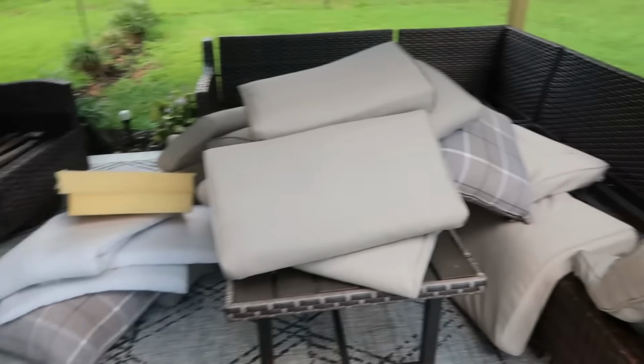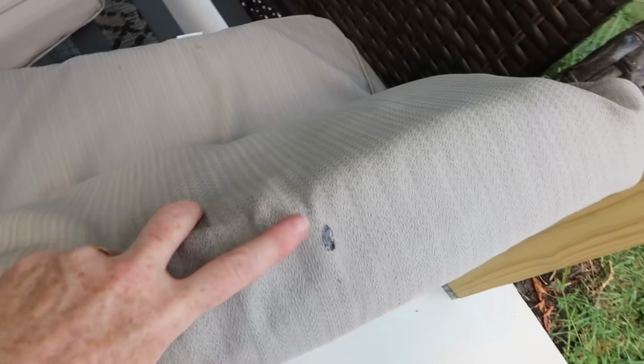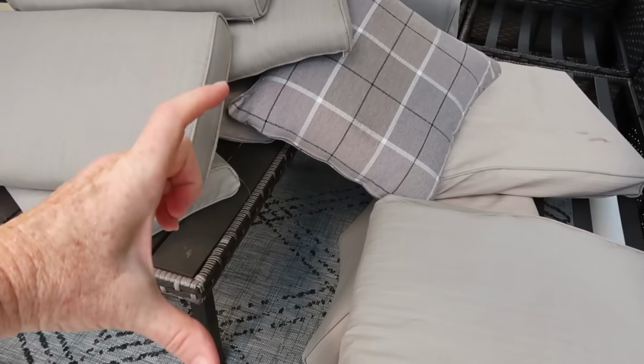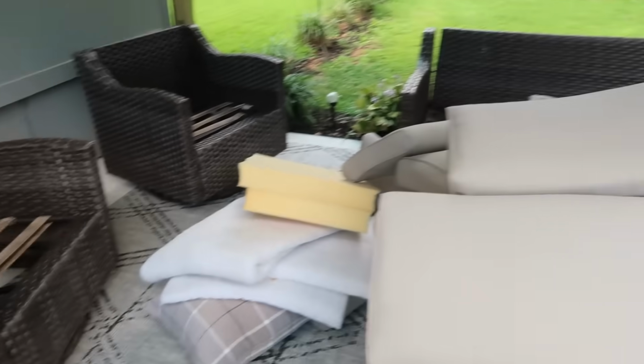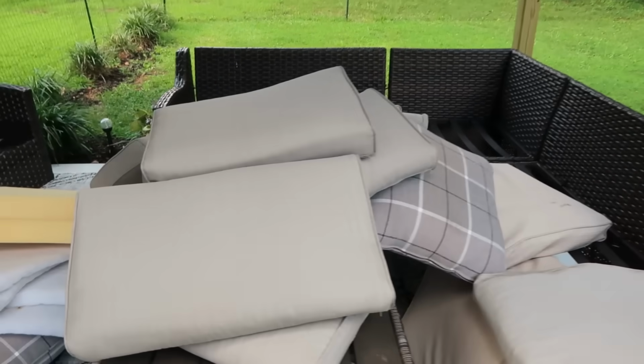Okay, so this couch came with cushions, and a lot of them are not in the perfect condition. That's the only thing I would change about this, is that I would love to have those really thick cushions, but these furniture sets are so expensive, and these cushions are fine. The back ones are all pretty good.